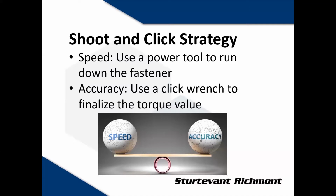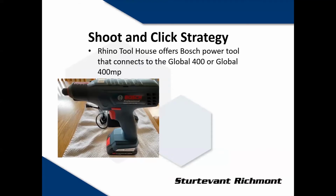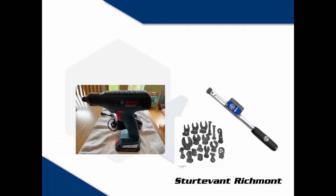So Sturtevant Richmont brought in the advent of our wireless click wrenches. We're able to control that human element with our click wrenches through our radios, our transmitters, and the timers that we set. Talking about shoot and click, Rhino Toolhouse offers a Bosch power tool that connects to the Global 400 or Global 400 MP. It has a radio built into it that talks to our controllers, similar to the radio on our wireless click wrenches. So it's basically an okay, did it happen, did it not happen? We run the Bosch tool down to a preset torque value of about 80 to 90% of torque, and you get the okay that it happened. Then you come back with an FM click wrench set at the desired final torque. Click it properly, get an accept through the box, and you're going to be okay.